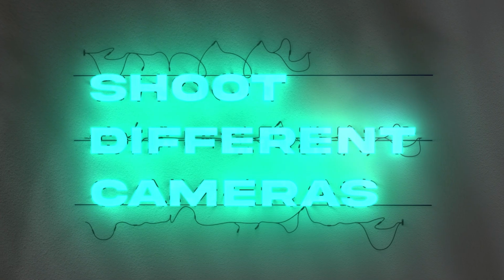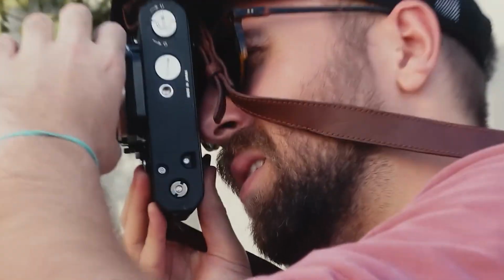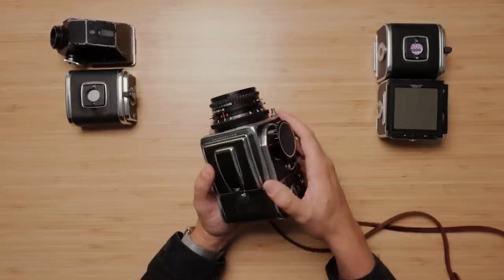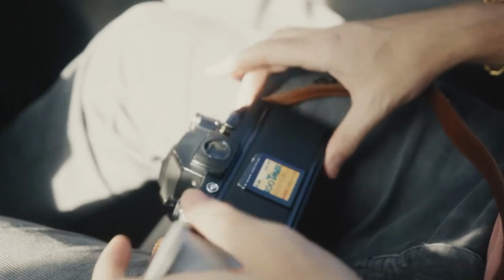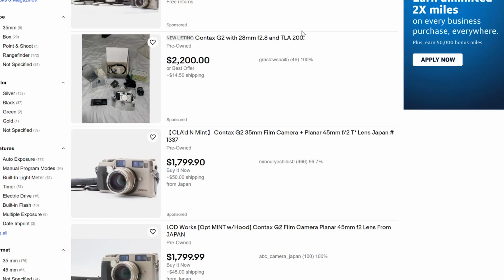The first way that you could save money shooting film is by not shooting the same cameras as everybody else. Don't shoot the promoted cameras. We all love to spend time on YouTube browsing the wonderful content created by the likes of Matt Day, Granny Days, Bad Flashes, Willem Verbeek, all the people we love to watch. Make no mistake, those guys have Leica M6s, Mamiya 7s, Hasselblad 500CMs, all the gang of cool cameras. And those guys are shooting them all the time on their channel. And as a blossoming young film photographer, it's very tempting to want to get on eBay immediately and buy yourself a copy of one of those fantastic cameras.